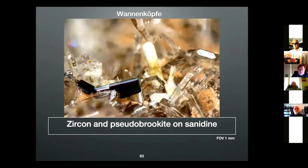The last one here from the Volcanic Eifel is to show you the complexity of the mineralizations. Most of the specimens occur in combinations. You have to examine every single specimen thoroughly to find out what's exactly in it and what is what. So here you have pseudobrookite, zircon, and sanidine. Sanidine is very abundant, but this combination, at least in the Volcanic Eifel, is daily practice.